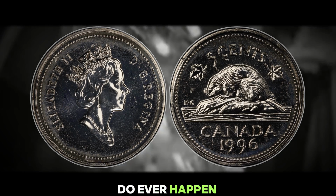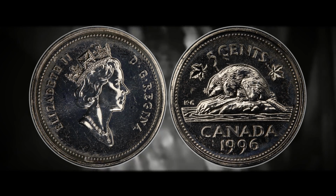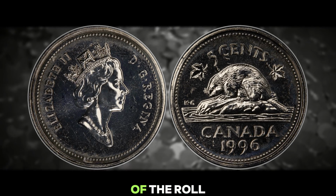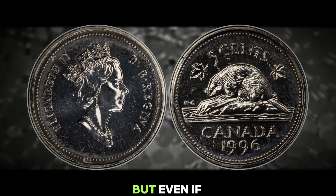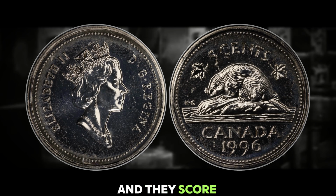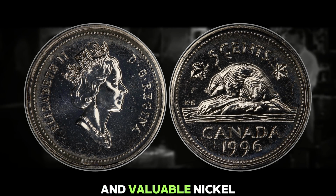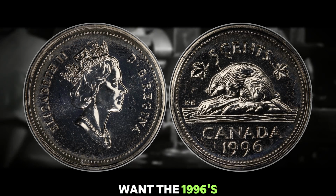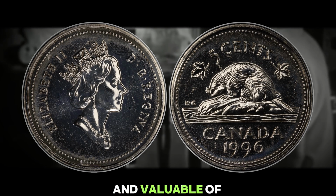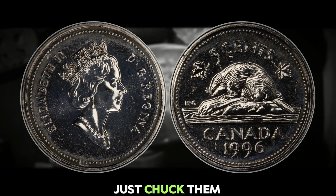So if you do ever happen to come across a 1996 uncirculated roll of Canadian nickels, the first thing that you can look for is this Attached 6, and if you do see that on the ender of the roll, I definitely suggest you buy it. But even if the entire roll is Far 6s and you send them in to be graded and they score an MS66, MS67, it is still a fairly rare and valuable nickel. You do not want the 1996s with the close 6. That one is the least rare and valuable of the 1996 varieties. So if you find any of those while you're coin roll hunting, just chuck them to the side.